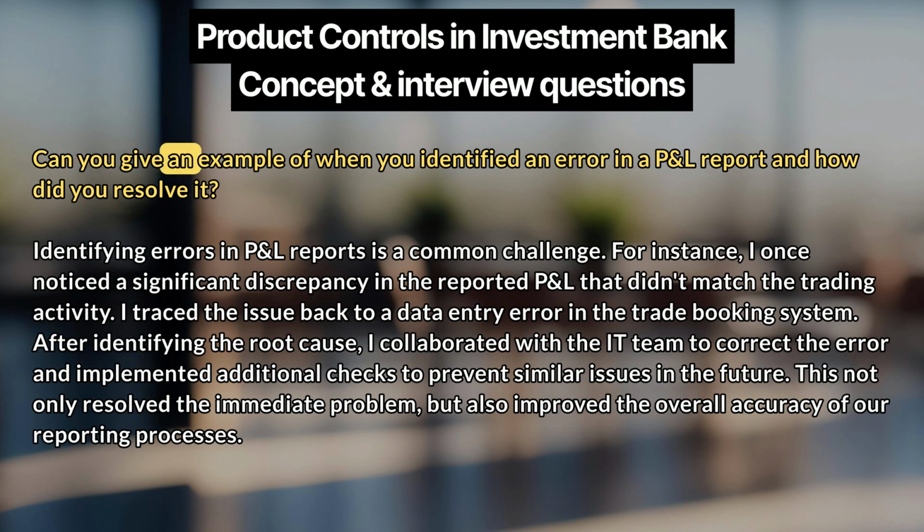Can you give an example of when you identified an error in a P&L report and how did you resolve it?